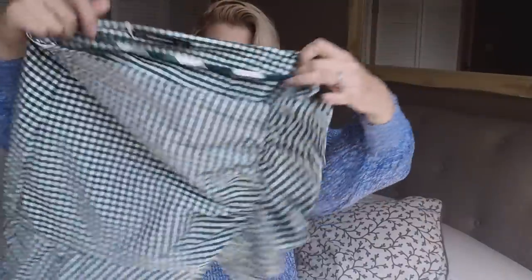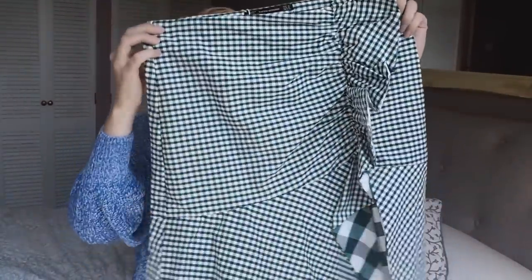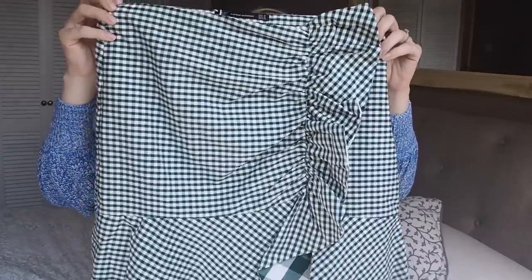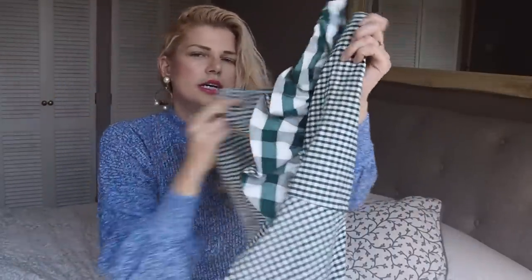Okay, so the first item I picked is this midi skirt in gingham. It's a green gingham with ruffles. This one was £25.99 and it's in the size medium. I think all the items are either size 10 or medium, which I normally go for in Zara. I'm not even sure if everything is gonna fit, but let's try. I think this is really nice. It will look good with simple things. I think it's a lovely transitional piece which you can wear maybe with sneakers, court shoes, or nice boots.